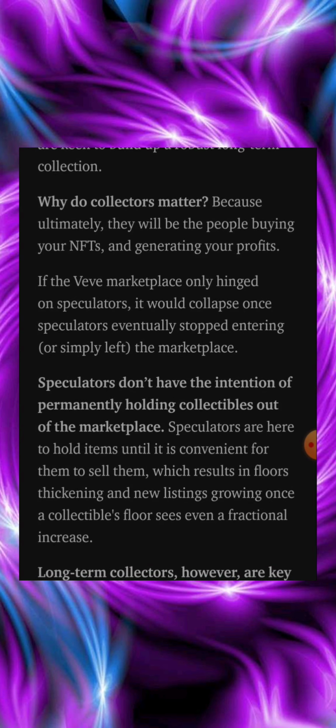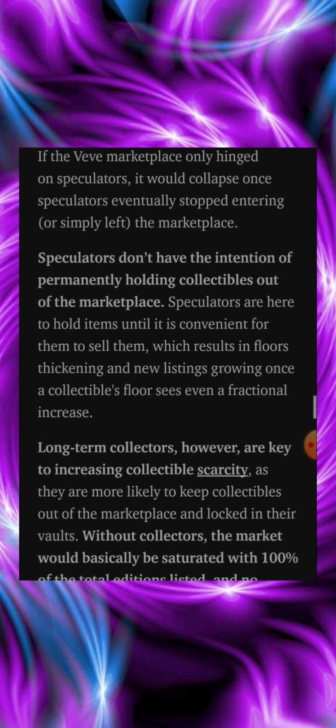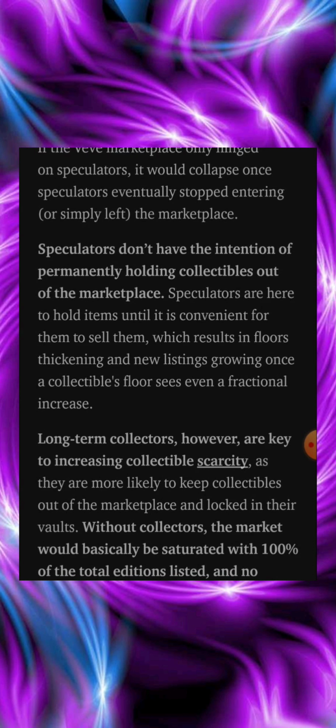If the Veve marketplace only hinged on speculators, it would collapse once speculators eventually stopped entering or simply left the marketplace. Speculators don't have the intention of permanently holding collectibles out of the marketplace. Speculators are here to hold items until it is convenient for them to sell them, which results in floors thickening and new listings growing once a collectible's floor sees even a fractional increase.